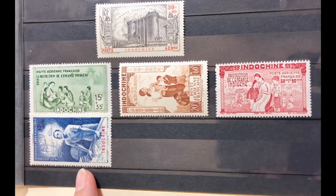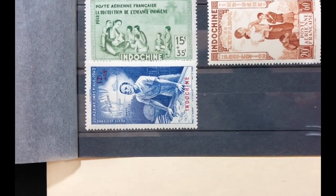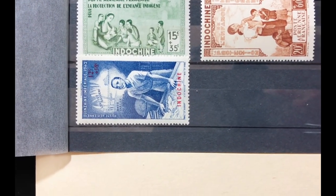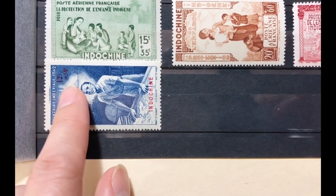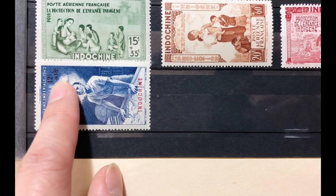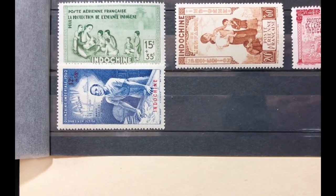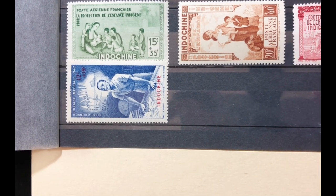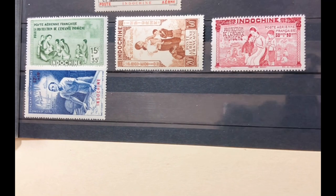And the last one is the Colonial Education Fund. This is a common design type as well. This was CB5, issued in 1942. It's a 12-cent plus 18-cent blue-red stamp, and it costs $1.10 in mint condition. That is the end of our air post semi-postal stamps. Next, we're going to start talking about postage due stamps.